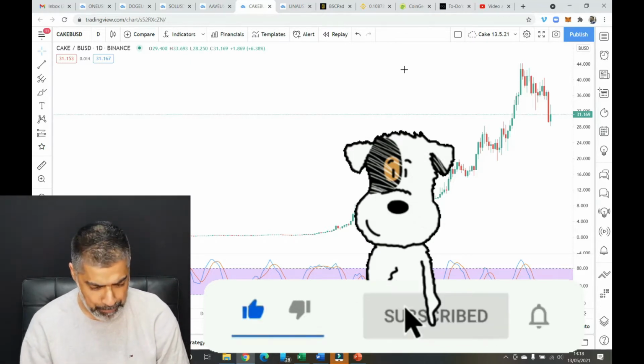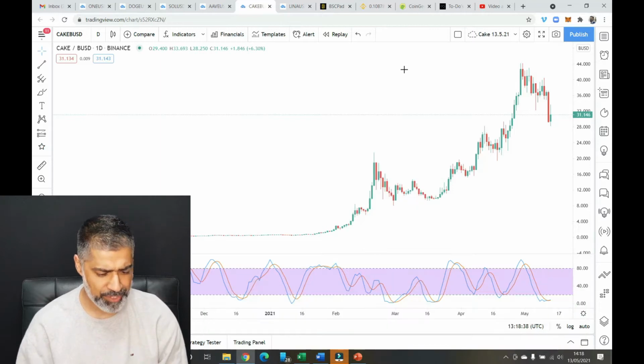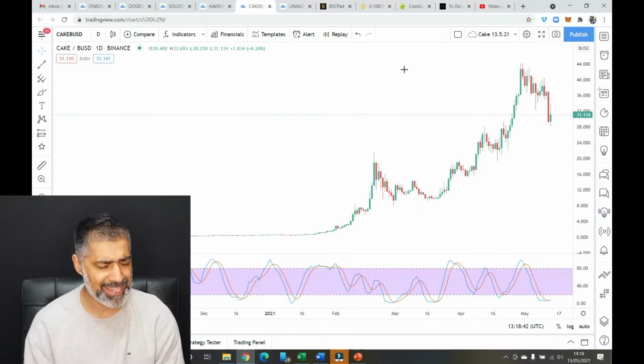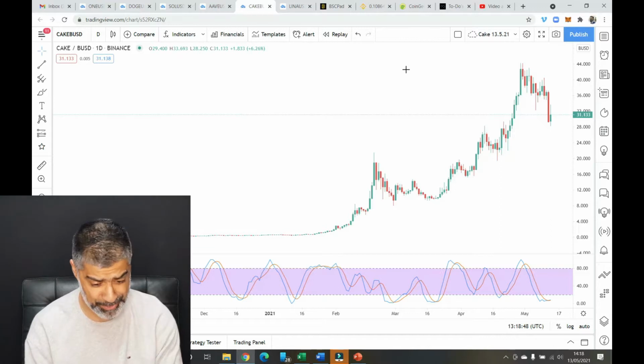Cake looks like a very interesting chart pattern to me. Very, very clear. Very, very simple. Love it. Looks very powerful. And hopefully you get this in time. In fact, I'm going to make sure this gets released before my other videos because I'm recording a few at the moment, because this is very timely just looking at it.